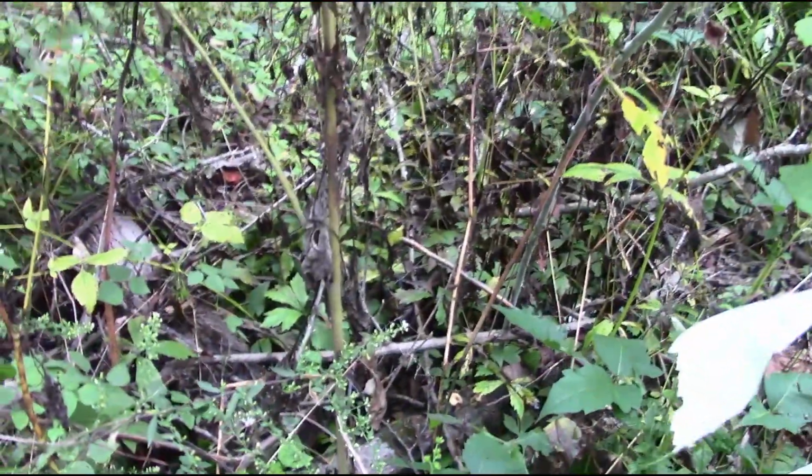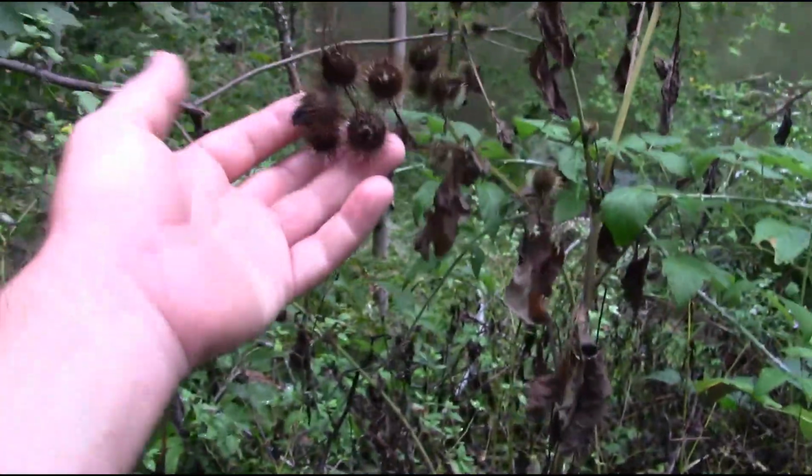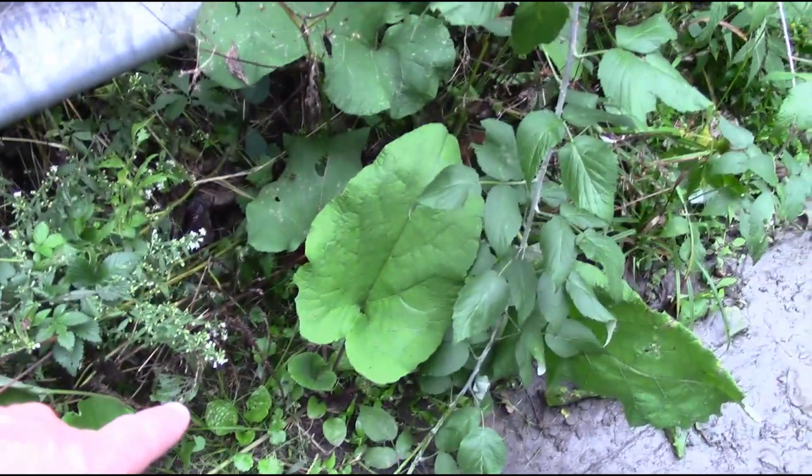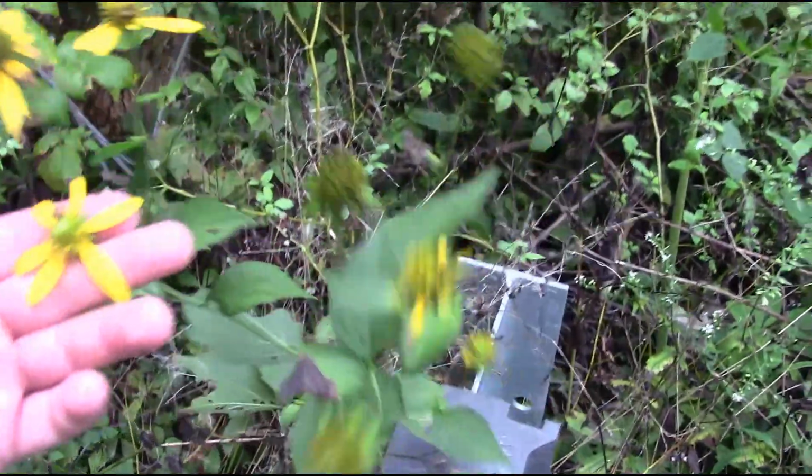Okay, this is burdock. This stuff right here is the leaves, different plant. And here's one. His leaves seem to have died back for the year, but this is what they look like when they go to seed. And these little things stick like Velcro to your clothes, so that's what it looks like when it's young and just leaves. Here's cut leaf coneflower, maybe? Some sort of sunflower or coneflower. And we got some asters over here and some goldenrod. But at any rate, moving on.